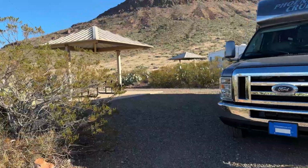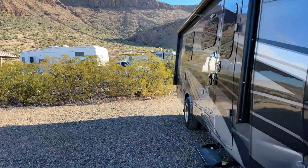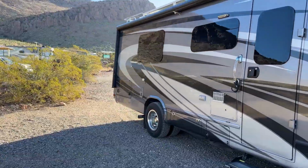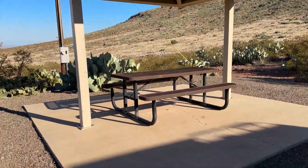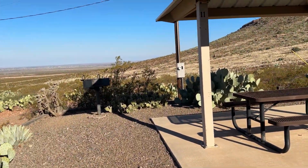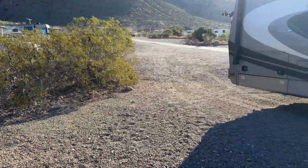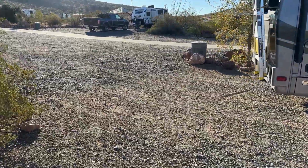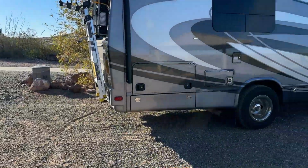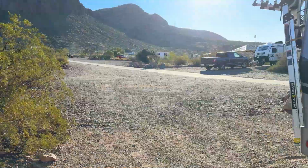The camp hosts actually rake the sites before you come in. So we got plenty of shade for most of the day until very late afternoon. And this really cool ramada. There's a grill and no fire pit, which is fine. I never have a fire anyway. But yeah, this is all me. Pretty cool, pretty nice.